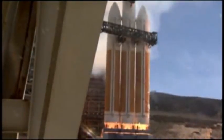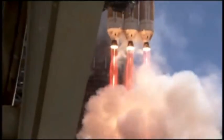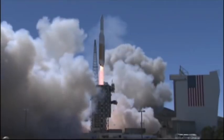2, 1, 0. We have liftoff of the United Launch Alliance Delta IV Heavy rocket carrying the NROL-65 mission to the National Reconnaissance Office.